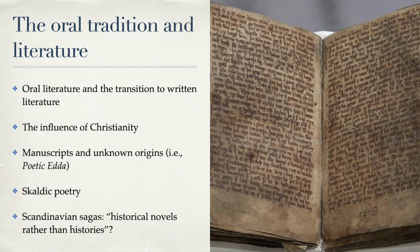Now, I did mention the sagas. So the sagas are a historical form of writing that discuss the kings of Norway, Sweden, Denmark, to a lesser degree, and the settlement of Iceland. But sagas are 13th century compilations. They were not written at the time. They are written retrospectively. They are obviously dressed up to a significant degree by later elaborations. To quote a scholar who works very closely with the sagas, they must be thought of as historical novels rather than histories, so they can't be taken at face value.